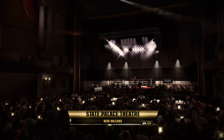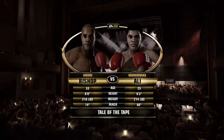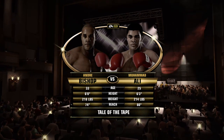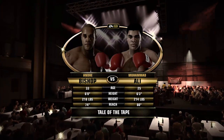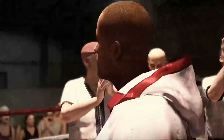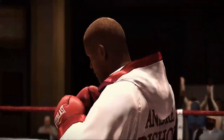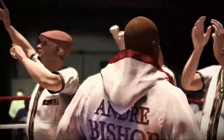Ladies and gentlemen. Hi, everybody. So glad you're with us. Joe Tessitore alongside Teddy Atlas, and we welcome you to the State Palace Theater here in beautiful New Orleans, Louisiana, for our main event. 10 rounds among heavyweights, and the anticipation for this bout has grown as the week has gone on. A lot of talk behind these two. Now it's time to walk the walk.